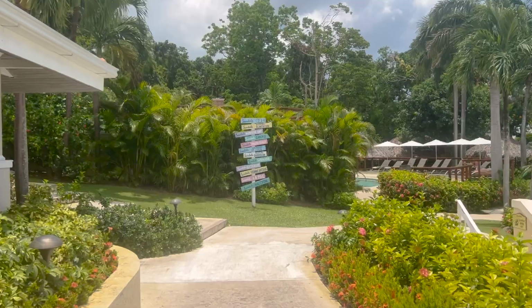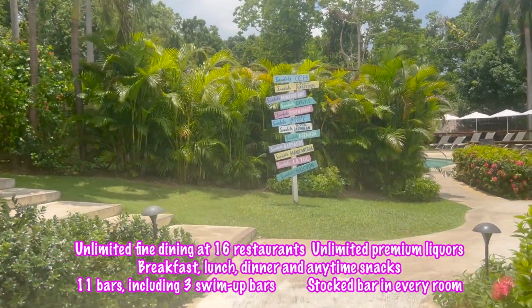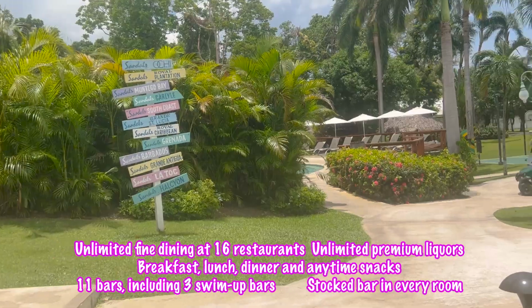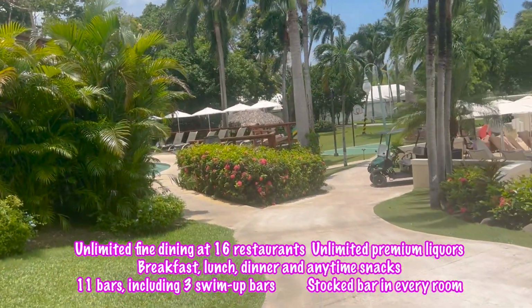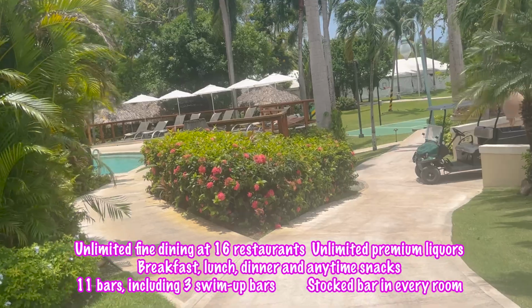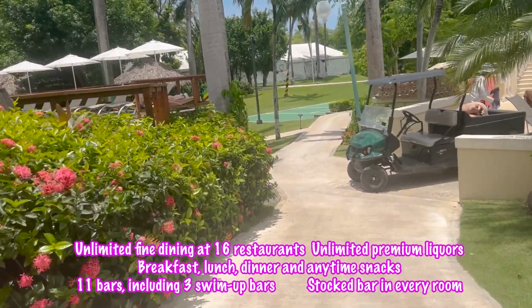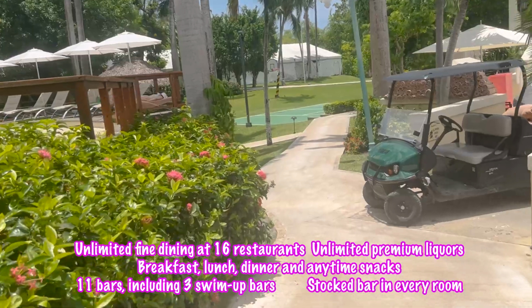So here's a little bit about Sandals. They have 16 restaurants between the 3 properties, breakfast, lunch, and dinner, anytime snacks, unlimited premium liquors, 11 bars, including 3 swim-up bars, and of course, the stocked bar in every room is a big plus.